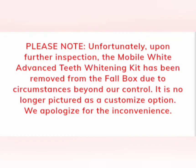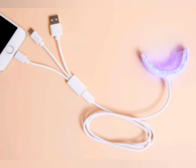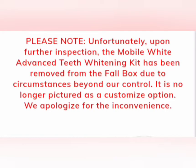Unfortunately, upon further inspection, the Mobile White Advanced Teeth Whitening Kit has been removed from the fall box. Due to circumstances beyond our control, it is no longer pictured as a customization option. We apologize for the inconvenience. Unfortunately, this really sucks because this is the item I was really looking forward to. Now here are the items that are available to choose from.